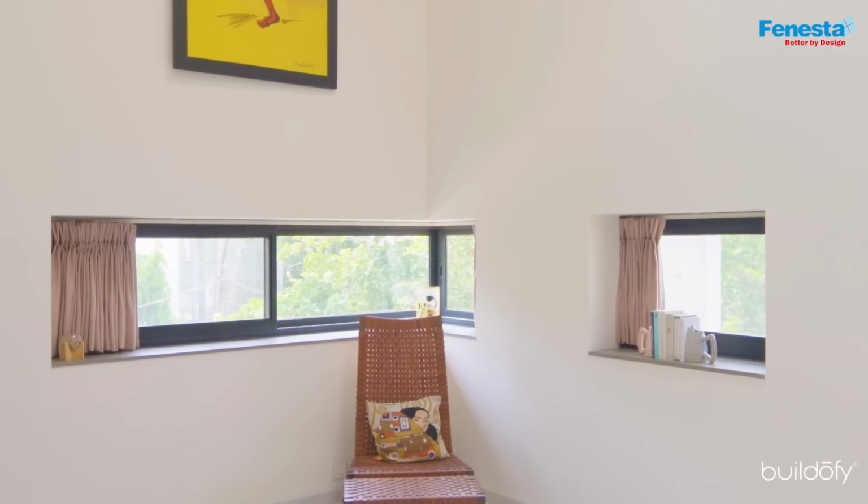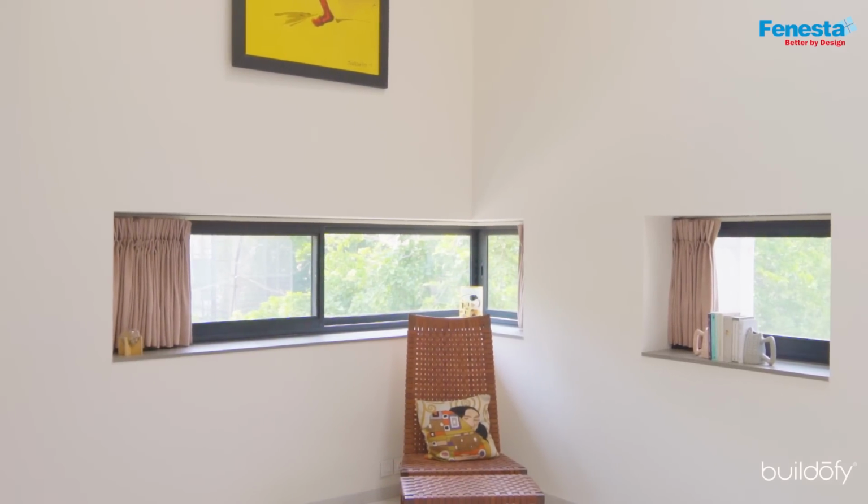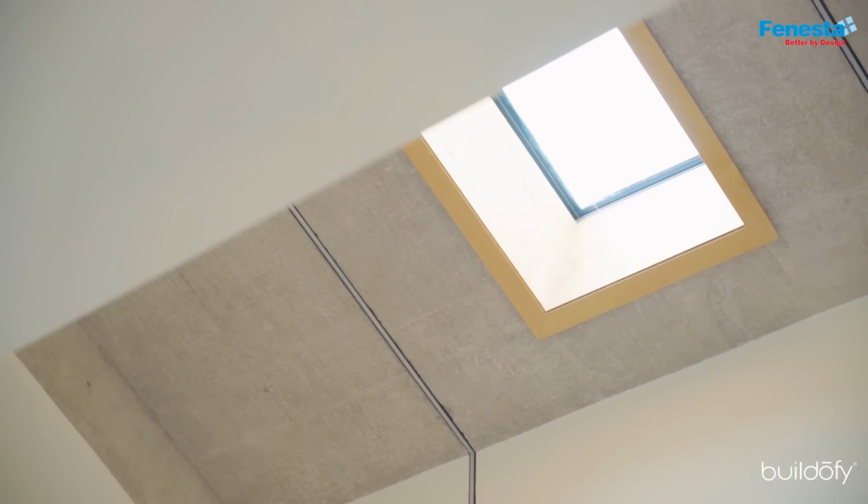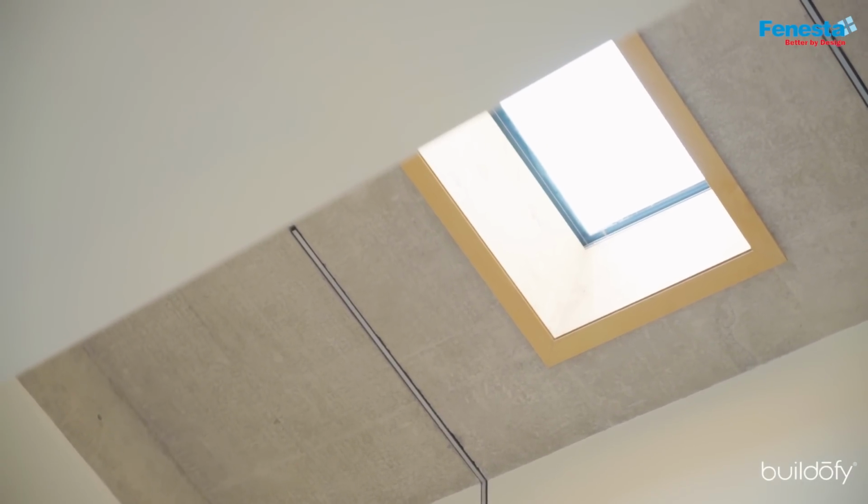It's pretty interesting. From the master bedroom, through that slit window, you just see the top line of the tree. So you always see the green from there. When you're looking out, you don't see the neighbor's house because it's not wide enough to capture the entire scenario outside. It is only wide enough to capture the greens outside. And the skylight is from where you're getting the major amount of light.